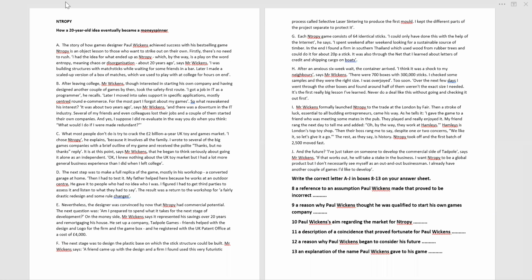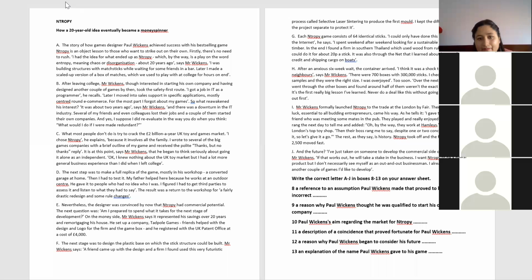Just a quick question. As we can see, there's only 8 to 13, but A to J paragraphs there. So that means the same sentences can be in a couple of paragraphs? No. It's not like the same sentence, because this is never the case in the reading. But you have to understand. It says a reference to an assumption Paul Wickens made that proved to be incorrect. In one paragraph, there will be a discussion regarding an assumption that Paul Wickens made and it eventually proved incorrect. You have to see which of the paragraphs A to J has this reference mentioned. Suppose this is paragraph D, then your answer will be D. Okay, thank you.